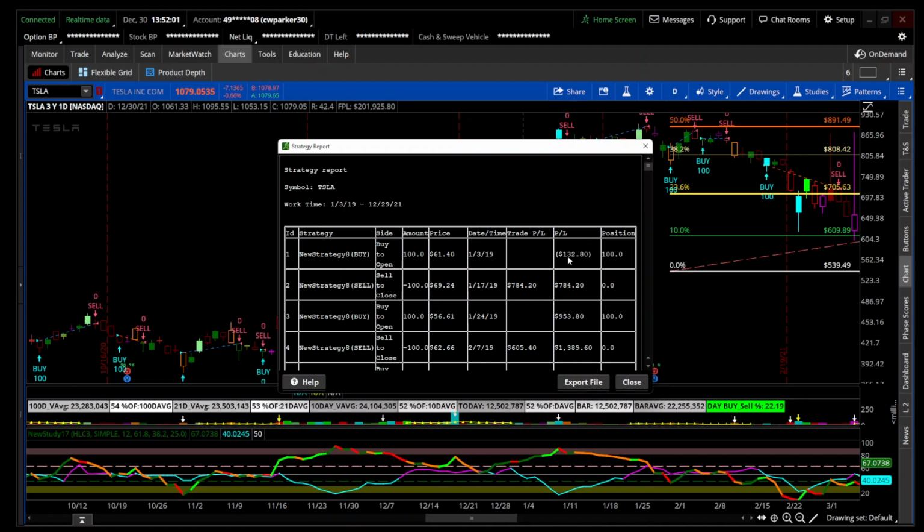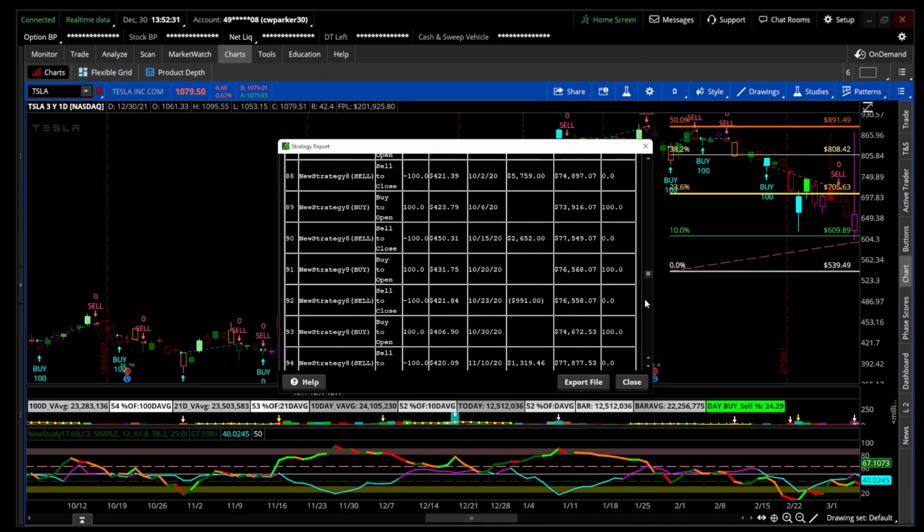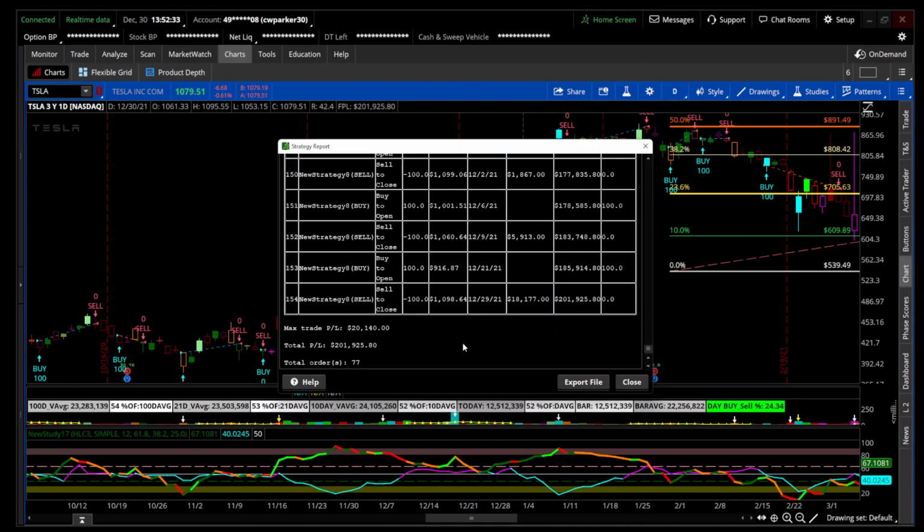So that first trade would have been a loss. All this thing does is it's a back test. So it buys 100 lots, and you'd have bought 100 lots at $61, and you would have lost $132 basically off of that. And here you made that money right back, 784, 950, and this is just adding up the totals for each one of the trades. So I'm going to push it all the way down to the bottom so we can see the final results.